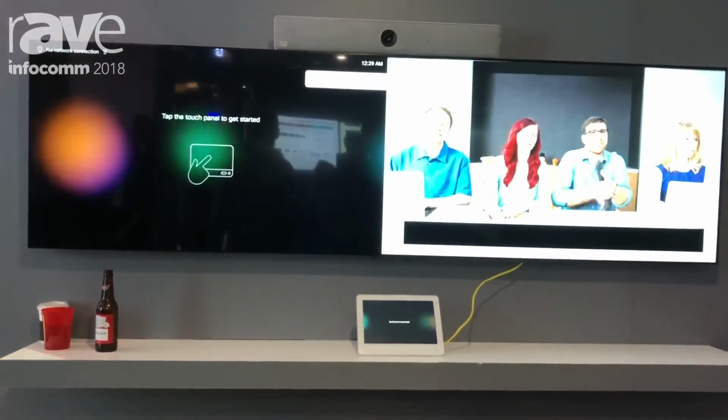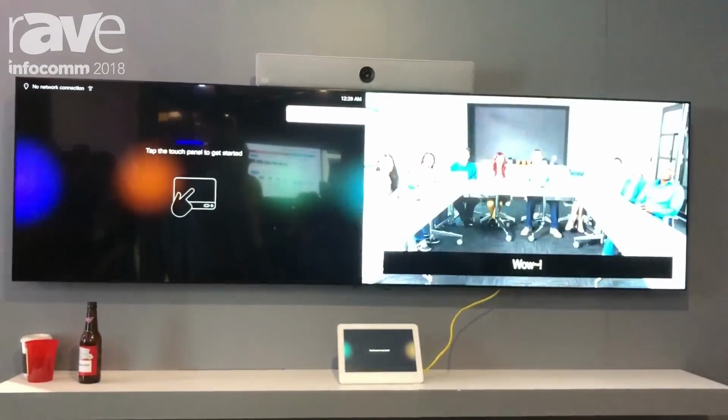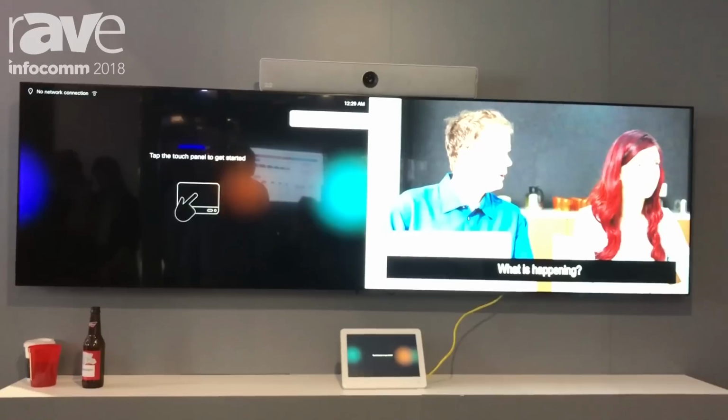This is literally bezel-less. It is bezel-less. That's right, one single display, a single pixel separating the two images.